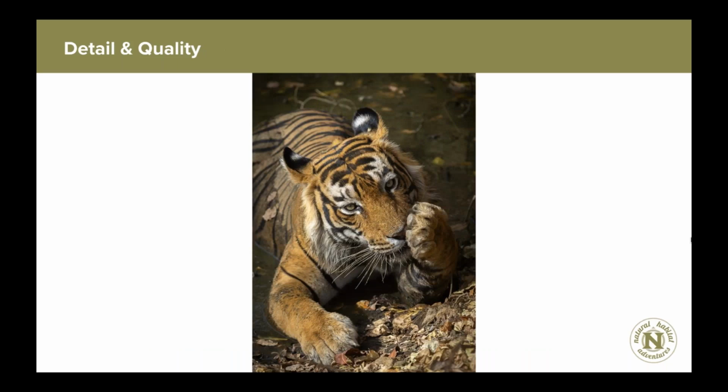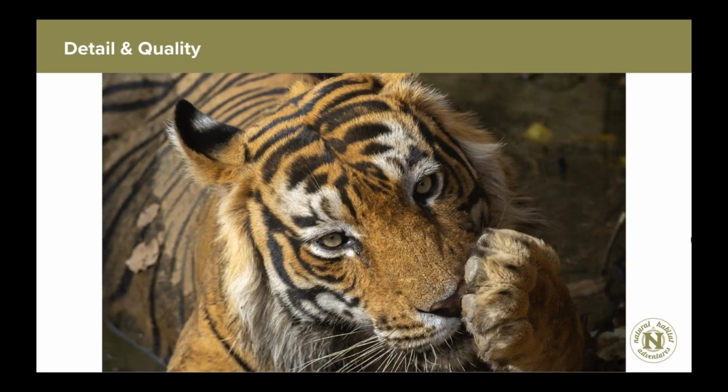Our next topic, the third most important factor in getting great animal portraits, is detail and quality, and by that I mean technical detail of the image and quality thereof. Of course, this depends tremendously on the camera that you're shooting with and its own capabilities and its own technical perfection. But there are certain things we can do to try and maximize those factors, regardless of what camera we are shooting with.